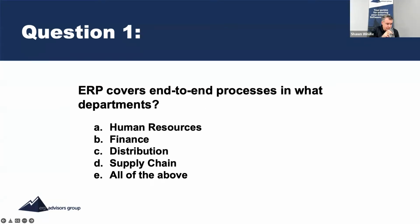We're seeing some good answers coming in. There's always a few tricky people that pick other questions, the wrong answers. We try to do our questions so that they're pretty straightforward, which is great. We'll go just a few more seconds here. Make sure to get your answers in. This is good. The question we could say, ERP can cover end-to-end processes in what departments, right? We'll talk about that actually in a little bit more, but this is good. Okay, we looking good? Good.